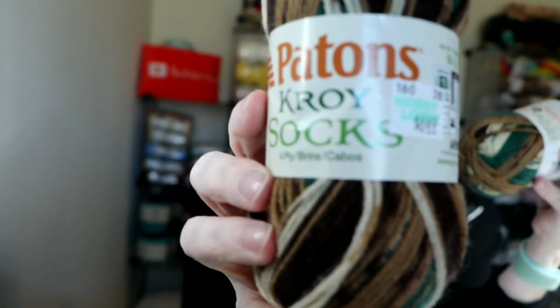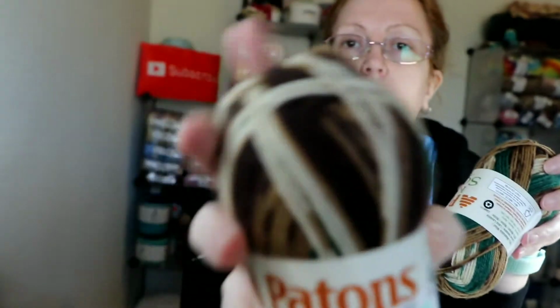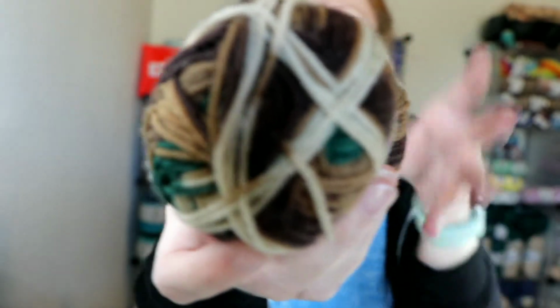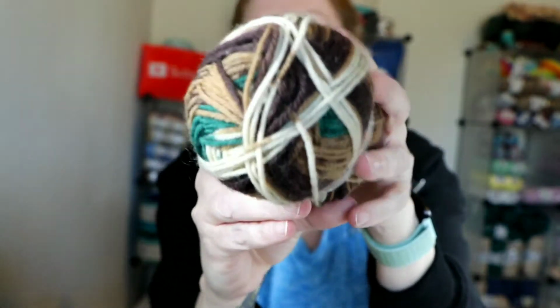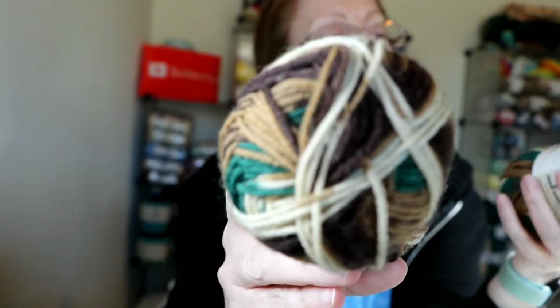Hopefully you can see. It's a Pantone Cory sock yarn, 4-ply. I'm hoping you can see the... There you go. Now you can see the colors, I hope. Let me turn this light. There you go. Now you can see the pretty greens and browns.